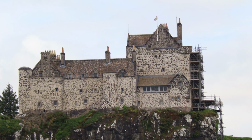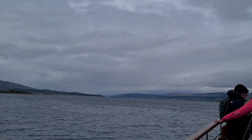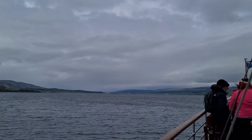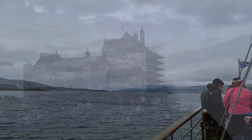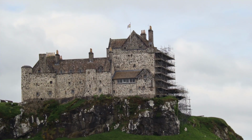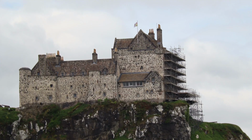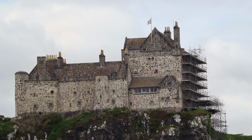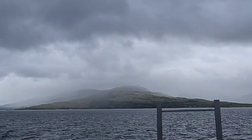Stuart Castle was left to ruin in the late 1600s, early 1700s period, until Sir Fitzroy MacLean, 26th chief, purchased it in 1910 and began the mammoth task of repair. A stunning sight, and one we will visit on our next trip to the Isle of Mull.